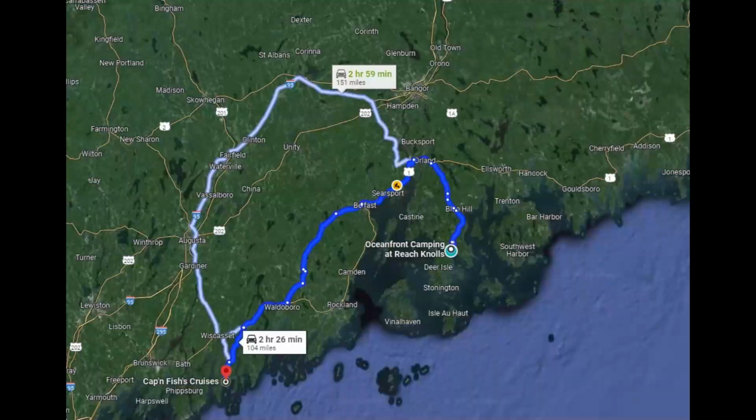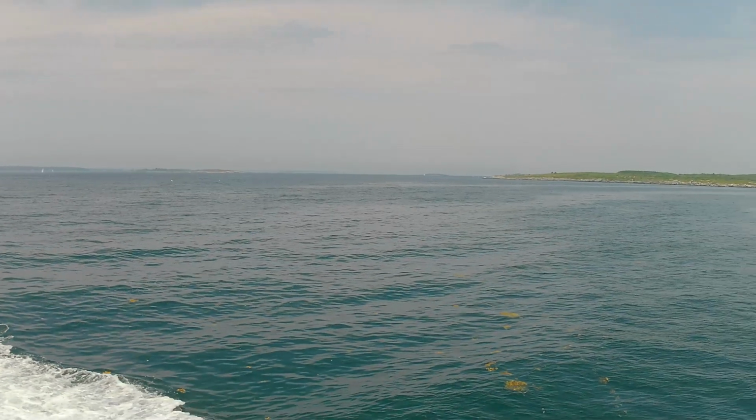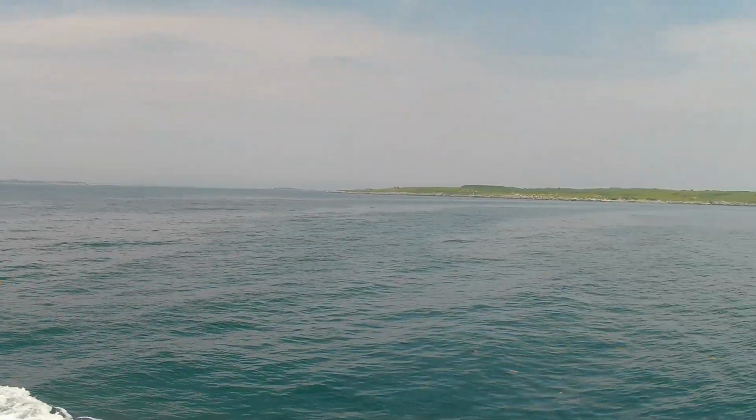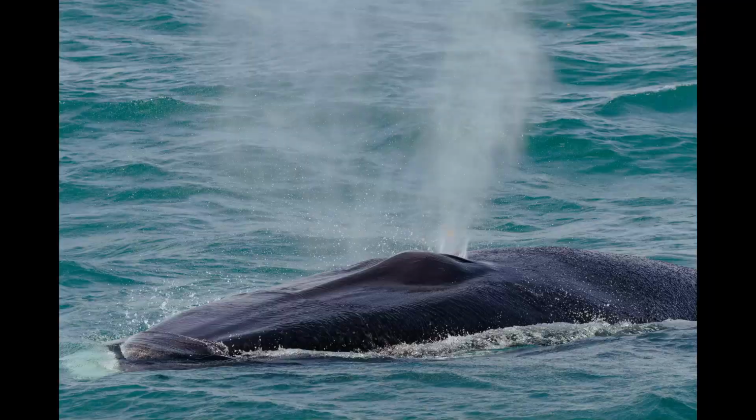It's really cool. Another reason why we stayed at Oceanfront Campground is because we went to Boothbay Harbor, which is where we did the whale and puffin tour. That was put on by Captain Fish, which shout out to them. They did an incredible job giving us a tour of the ocean, and they found some hot spots where we saw some fin whale, a pair of them actually, that gave us a show for nearly half an hour.